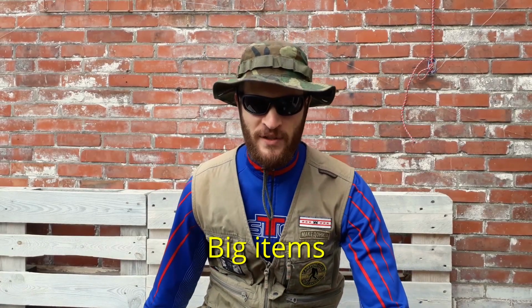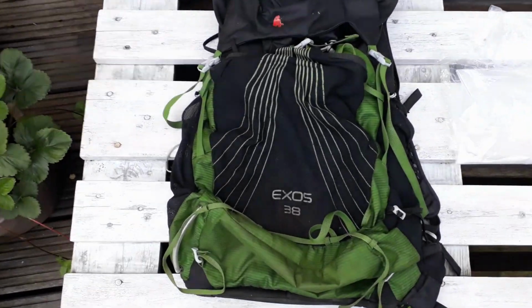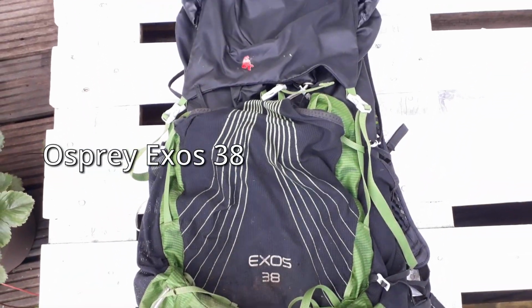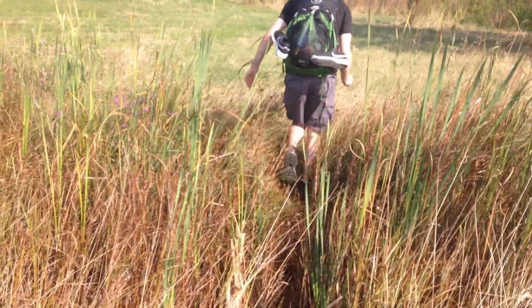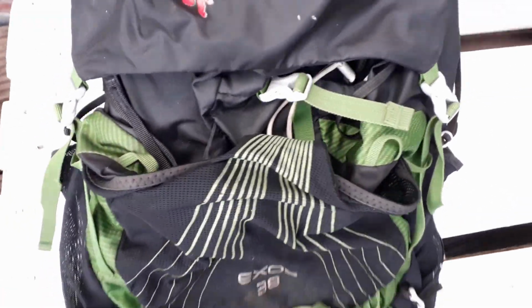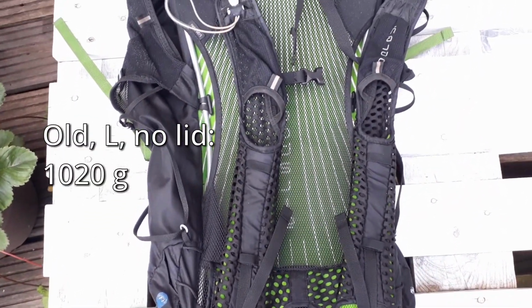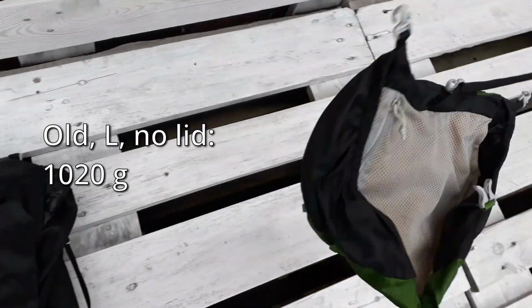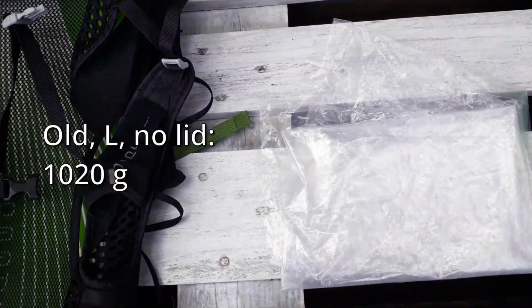The first category is the big items. This is my backpack. It is the Osprey Exos 38, which I've used over the past 5 years. Good balance between comfort and being lightweight. And this is the old model, size large, and without the removable lid, it weighs 1020 grams.